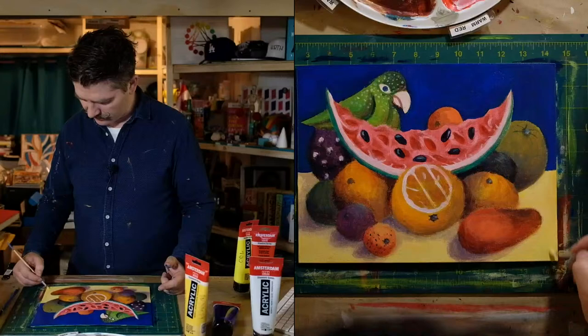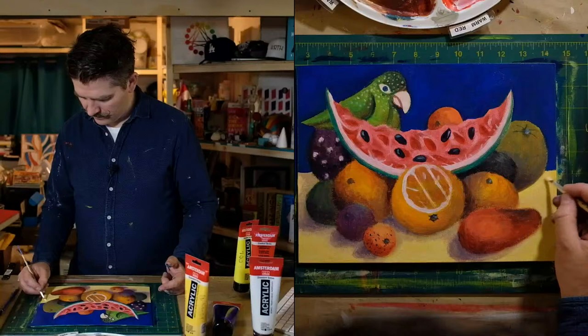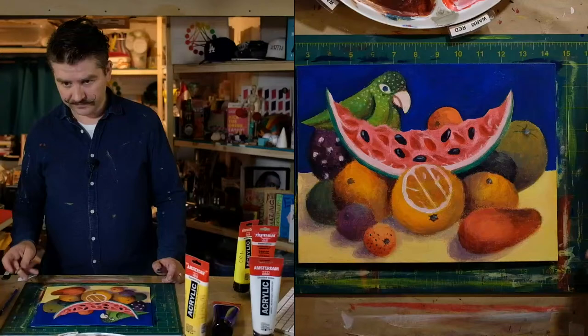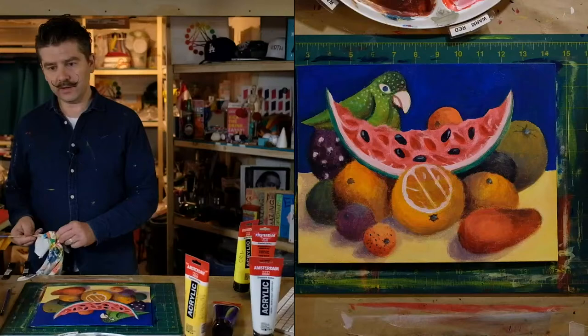So this way I won't have to look at this part of the painting over and over again. And I can live with that. Okay, ladies and gentlemen, another one done.